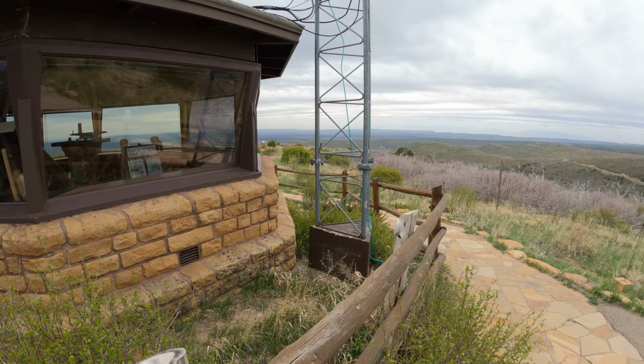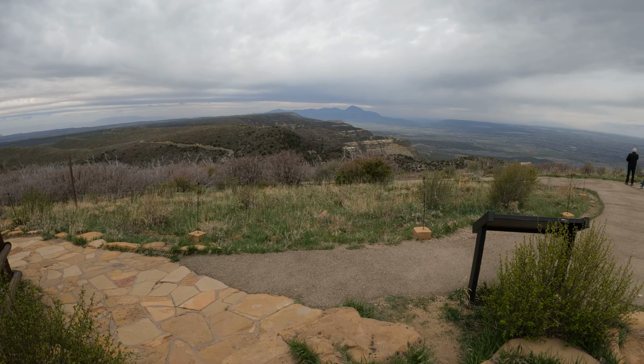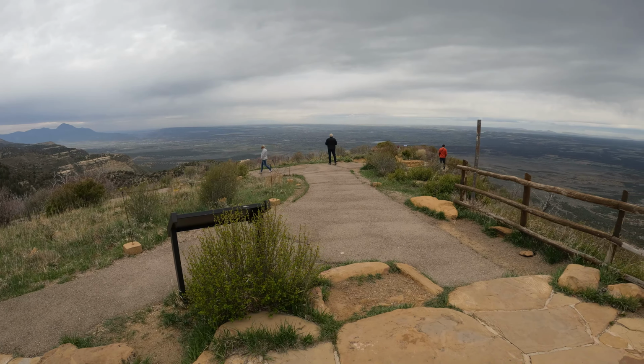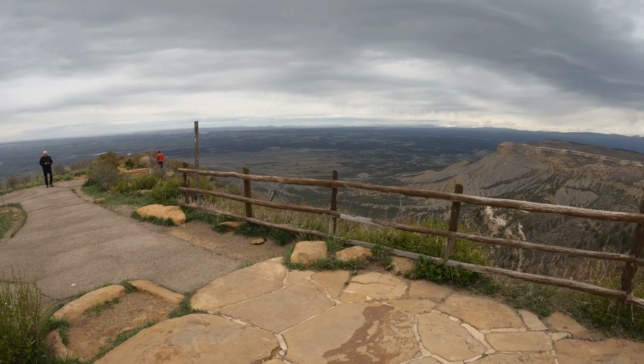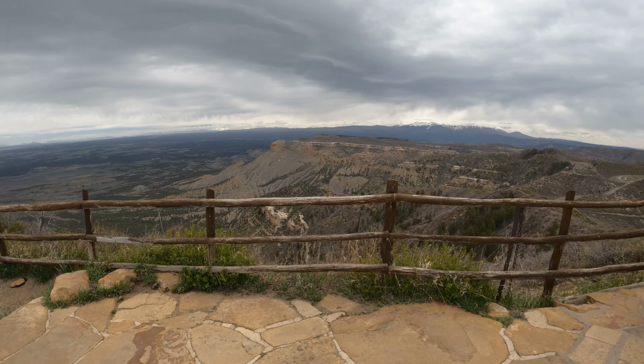This is a view from the fire lookout station here. Yeah, high point here to look out for many, many miles for fires and whatnot out here. Good view. Very windy today, very, very windy here.